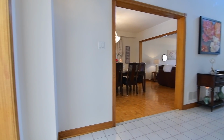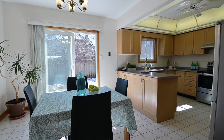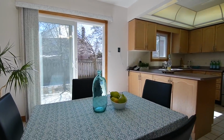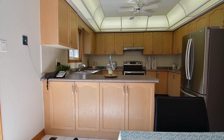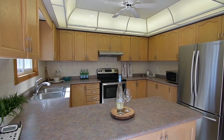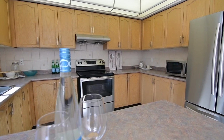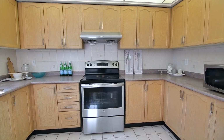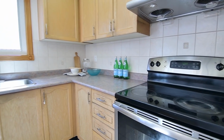The ceramic flooring of the foyer space flows into the kitchen and breakfast area, both of which enjoy the bright, natural lighting of their south-facing exposure. The kitchen is additionally brightened with ceiling panel lighting, and this wonderful work area also features abundant cabinetry storage and counter workspace, a ceramic tiled backsplash, a stainless steel double sink with a window for backyard views, and includes the stainless steel fridge and stove.